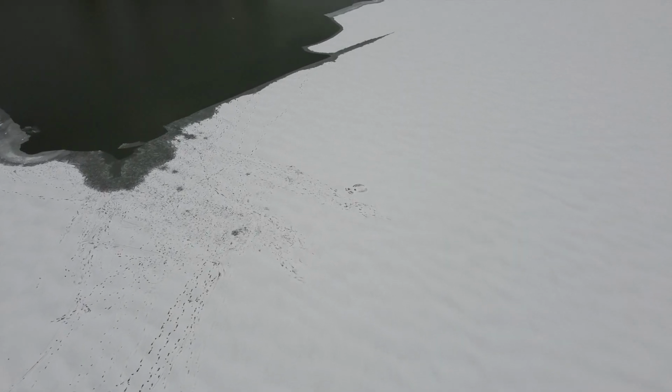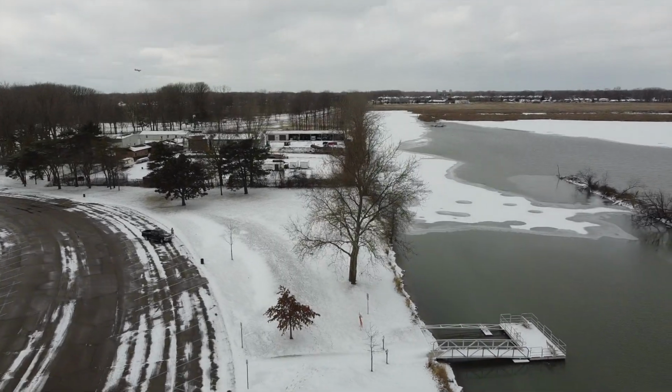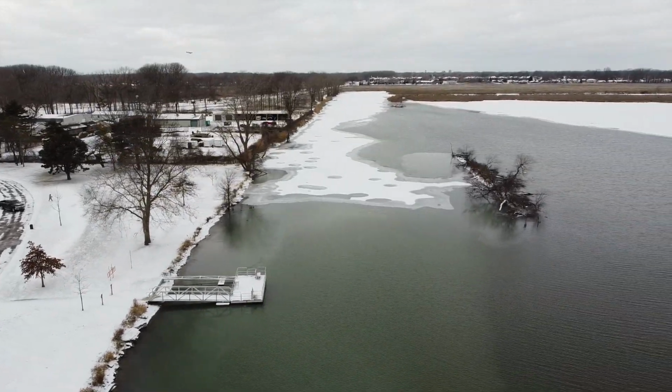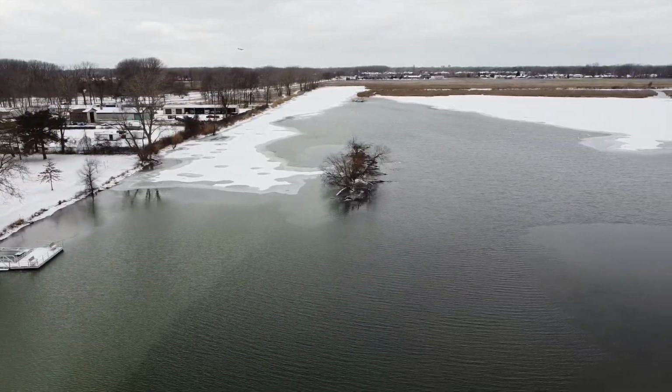So as you can see here in the drone footage, it looks like a few people went out on the ice in the back basin. Got a couple snow angels. The ice back in the marsh is actually looking really bad compared to what it normally does. So there has to be a lot of waterfowl using that marsh at night to keep that open like that.